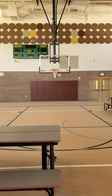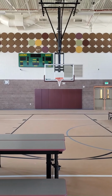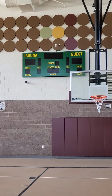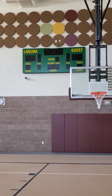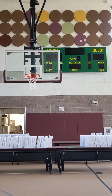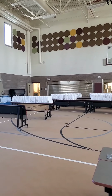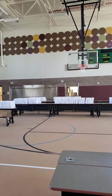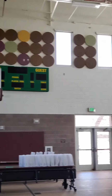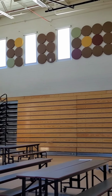We have not just 1, 2 basketball goals, we actually have 6 in here. And if you guys can see, we have scoreboards mounted on top. We have one on this end, and then we have one on the other end. If you can see, they're getting the lunches and breakfast ready for tomorrow. We have the cool little panels up on top. Pretty nice view.